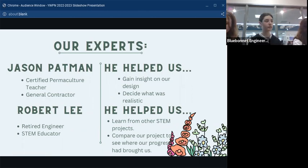Our second expert was Mr. Robert Lee. He's a retired engineer and STEM educator. He helped us by showing us other similar STEM projects. That helped us refine how our project is unique, what its purpose is, and how precisely it works.